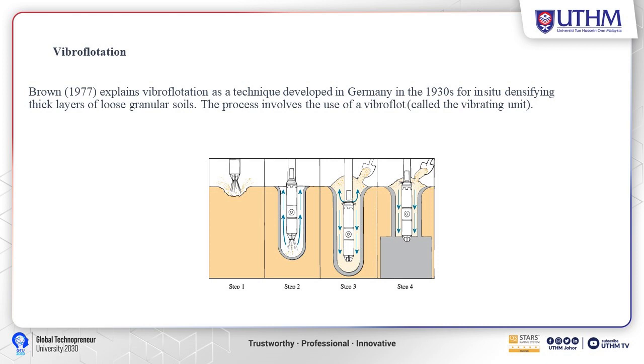I will continue with the soil improvement part, which is vibroflotation. Brown explains vibroflotation as a technique developed in Germany in the 1930s for in situ densifying thick layers of loose granular soils. The process involves the use of a vibrofloat, called the vibrating unit.